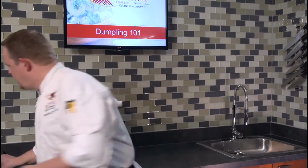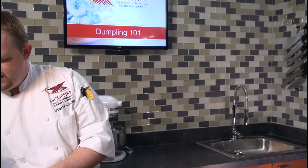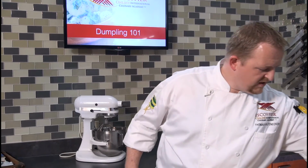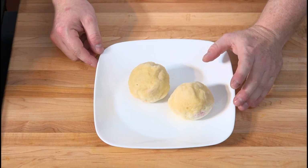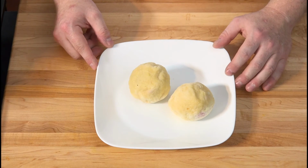So we have our water going here. We have to wait till it's cooking. And let me tell you in the meanwhile, while we're waiting till this cooks, how these dumplings are made. So I have these dumplings right here. We needed a cream cheese dough. The cream cheese dough is very, very simple dough.